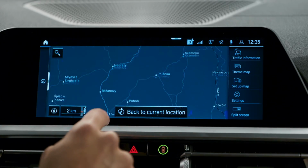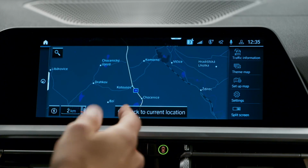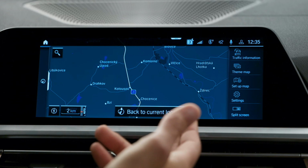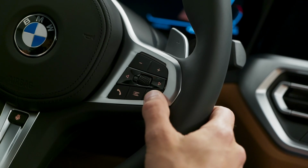And yeah, what about the voice commands? Either again with the special activation word you can say, or saying hey BMW, depending on, you can deactivate it as well, or I sometimes just use the button at the steering wheel.